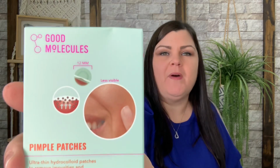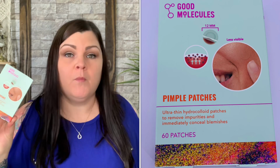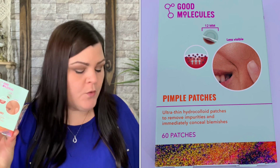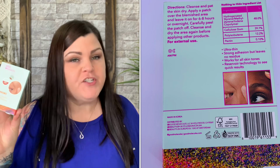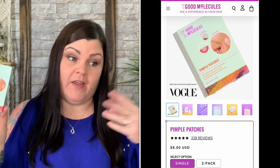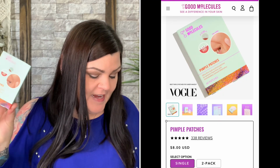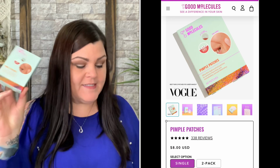So there's that guy. Next up we have a product by Good Molecules. It's their pimple patches, and it says there's 60 of them in here. I really do love Good Molecules. I love their serums and their toners. I haven't used the pimple patches yet, but I love having a pimple patch. Whenever it's that time of month, I do break out, and these things work wonders. They help you. I love pimple patches. These are valued at $8 for the 1 pack of 60.